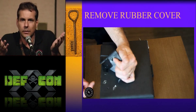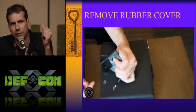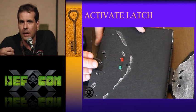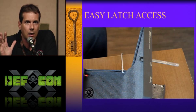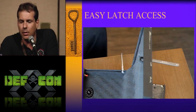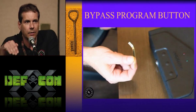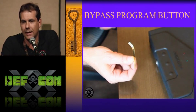The container, because we cannot say this is a safe, on the top they have a rubber cover. So we, as curious people, say, well, what is behind that rubber cover? And it shows a couple of holes. We can just use paper clips and poke those holes and activate the mechanism to open the container. And there's the other one that is genius on all of them: you need the container open in order to program your combination. So if you access that button, you can program any combination that you want. It doesn't take rocket science to say, well, how do I get to that button? Can I put a piece of wire or shim in, just to trigger that red button in order to program any combination that I want? Once I get the combination, I can open the safe.